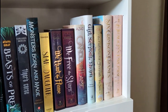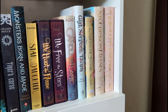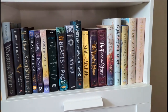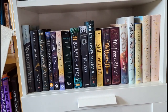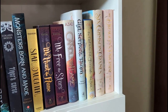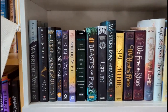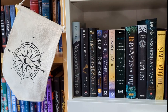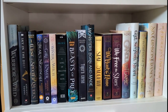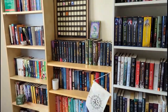And then we go back into Eastern Asia with The Girl Who Fell Beneath the Sea, which is a Korean mythology story, and Six Crimson Cranes duology, which is based in Chinese mythology. So it's not perfect, but I enjoy it, and I really wanted to keep the light colors, the pastels together, and then have the dark in their own little world. And so that's why I like having the compass there, because this is the cultural mythology section, which is my favorite subgenre.